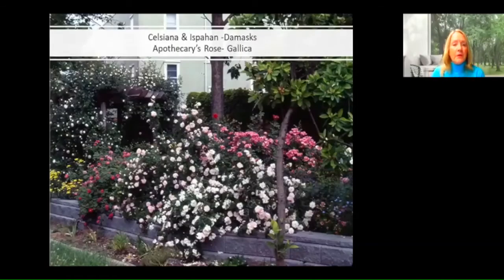Okay, the first roses I'm going to discuss with you are called damask roses. You could see on the screen, the bushes are kind of grown together. They're pretty big shrubs, these damask roses. The one on the right, the light pink, is called Celsiana. And Celsiana grows about 6 feet tall. It has about 2-inch semi-double light pink flowers.